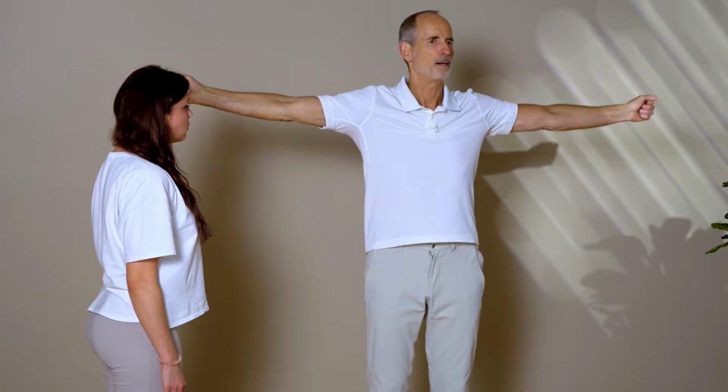For this exercise, you'll need to find a corner or a door frame nearby that works well for you personally. Either option works well. A corner's better if you have one available, since a door frame is fine too, but the corner's just a bit easier and more stable to use.